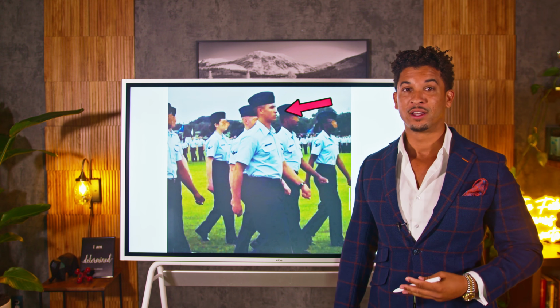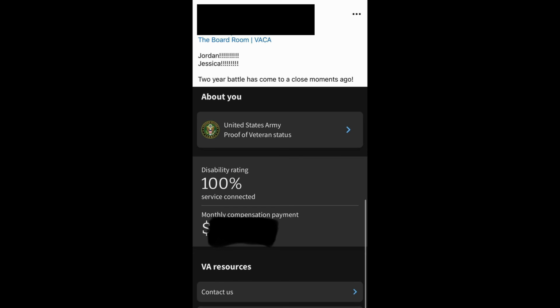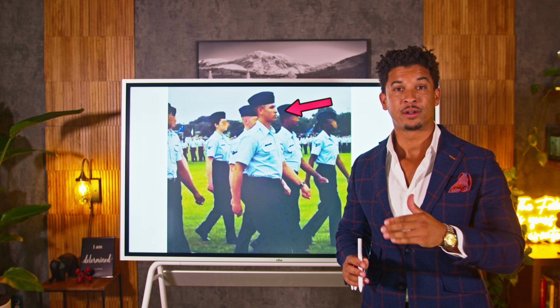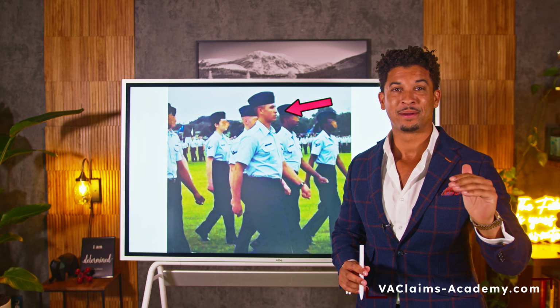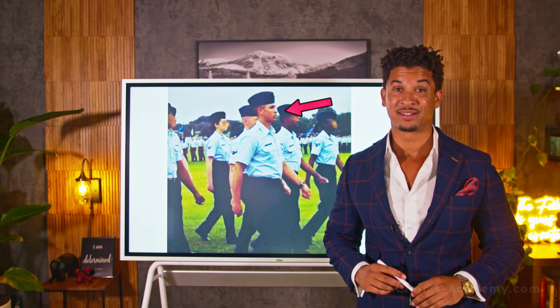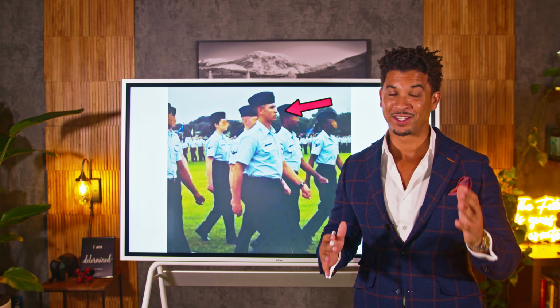Here are just some photos as proof that this can happen. Yes, this is the most difficult increase to get, from 90 to 100, but I'm going to make it as easy as it could possibly be, and you're going to have it step by step by the end of this video. So that sounds fair enough. Let's get right to it.